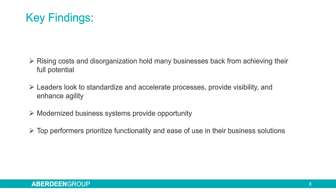We also find in our research that modernized business systems provide opportunity for the growing SMB to become more effective and reduce costs and really please more customers. And then lastly, we have some data around what top performers prioritize when they're selecting their business solutions. So rather than focusing simply on the cost of something, focusing on what it's actually going to do for your organization as you attempt to grow.